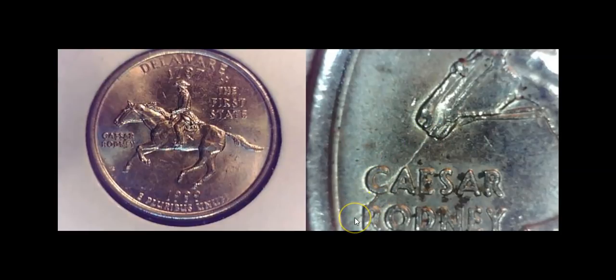Well, it remains to be seen which one it is. It looks like more of a die crack, but I've also heard people say that it's a clash. So I suppose it could be either or. The reason I'm going in the direction of a die crack is just the way it looks. It's really raggedy, and it does look like a crack.